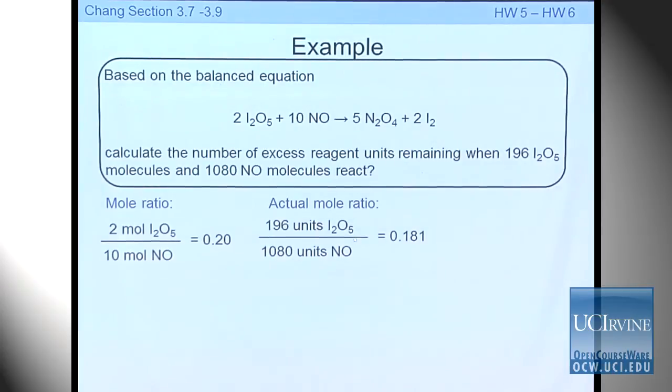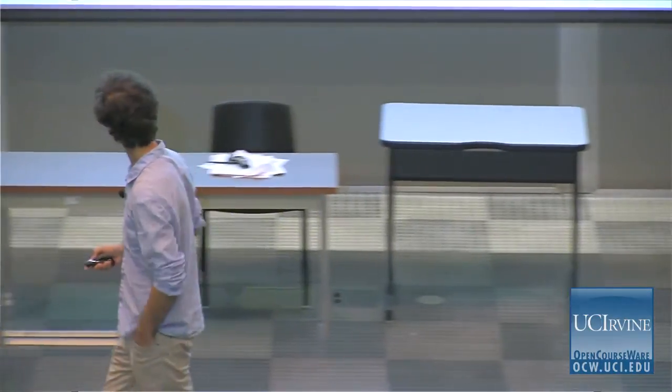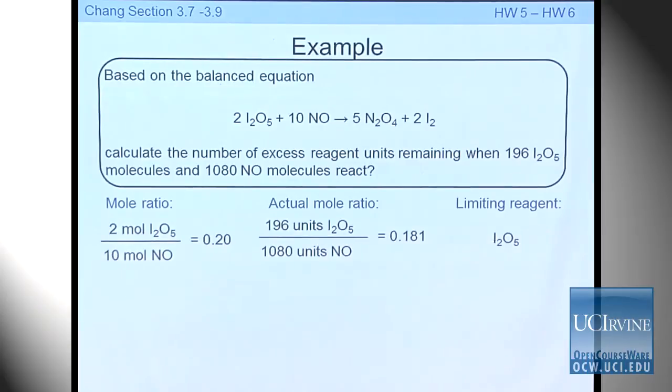That means the numerator, again, is the limiting reagent. We have a lot of numerators here, but there's no reason why the numerator is always the limiting reagent. It could just as well have been the denominator. In these examples, it just happens to be the numerator. Okay, so the numerator is the limiting reagent. In this case, this is diiodine pentoxide.